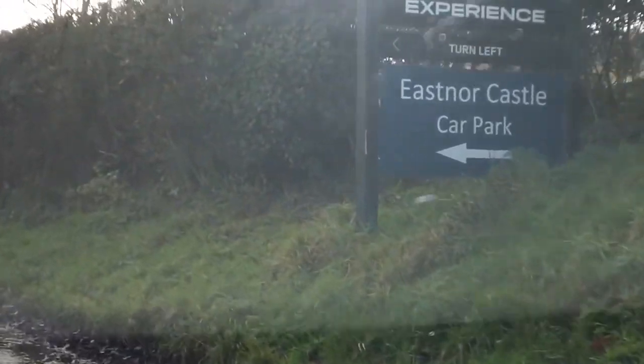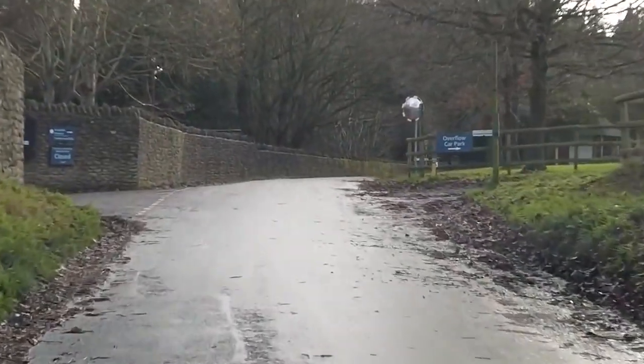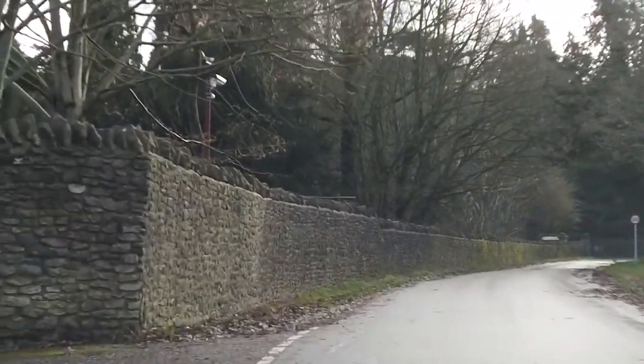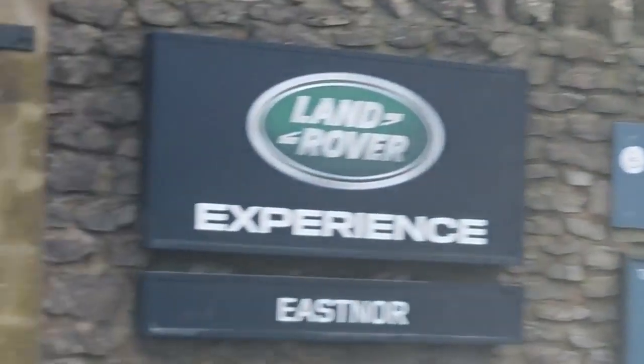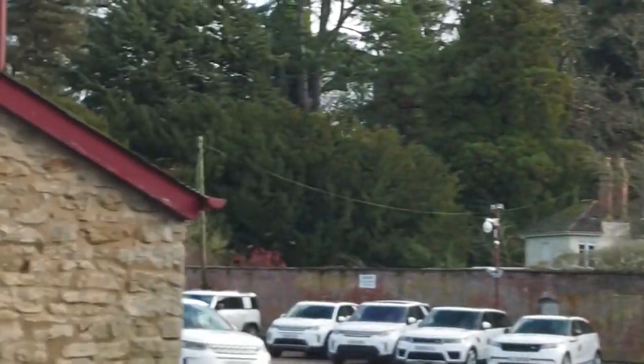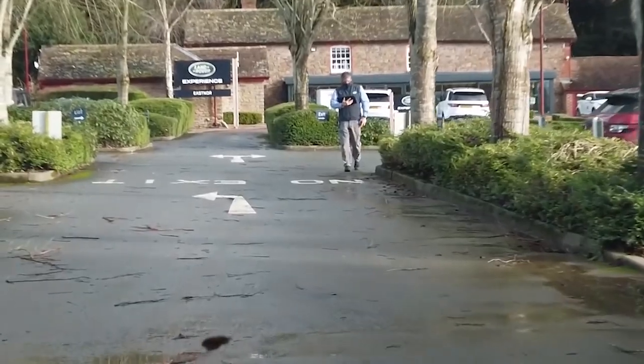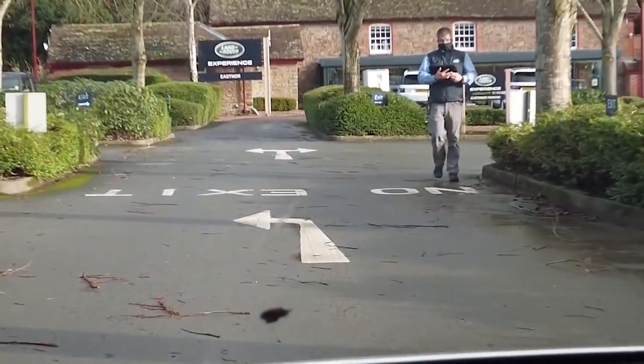Right, so there we go, we arrive at Land Rover Experience, Eastnor Castle. It's a slightly rainy day. We'll have a look at the... Right, we need to find an electric car charging point. So we've got a guy welcoming us here, so let's get parked up.